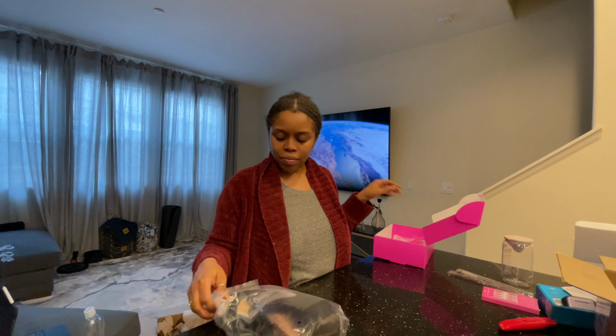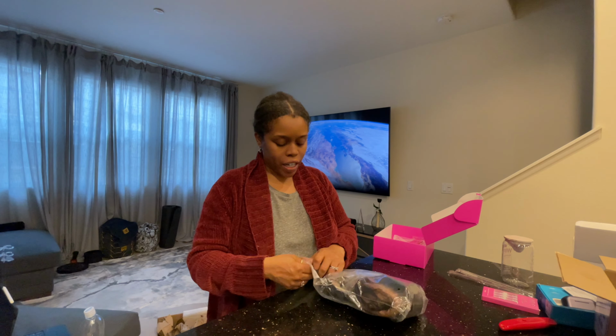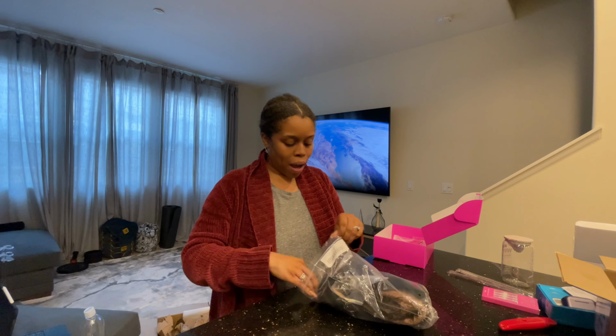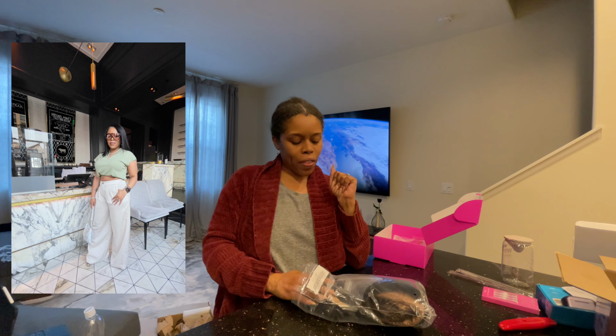Anyway, let's get to this unit. Alright, so this is a 12-inch. I wanted the long bob look again because remember, I'm going for classy, elegant. She's 40. I'm going for that. Like, I don't have to look 40, but I do want to look like a grown-up. You know what I'm saying?